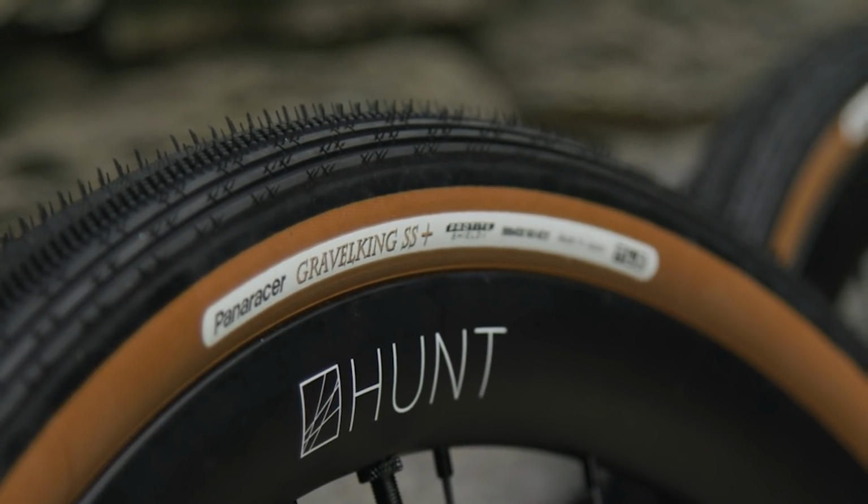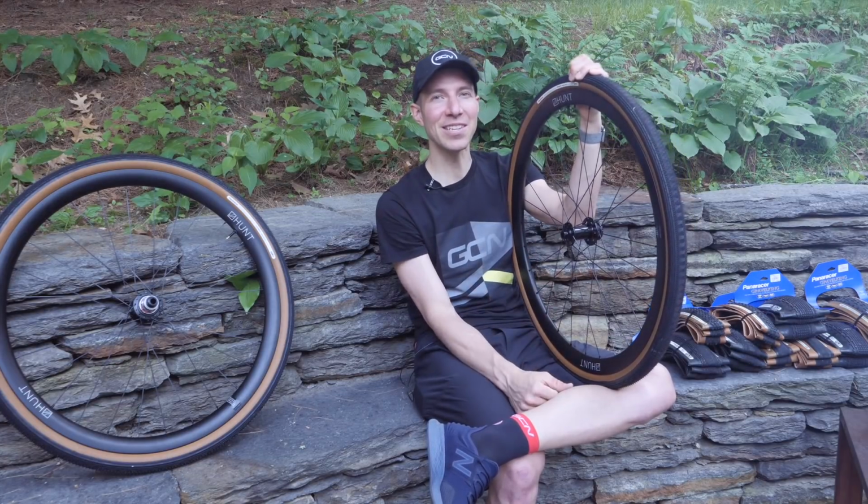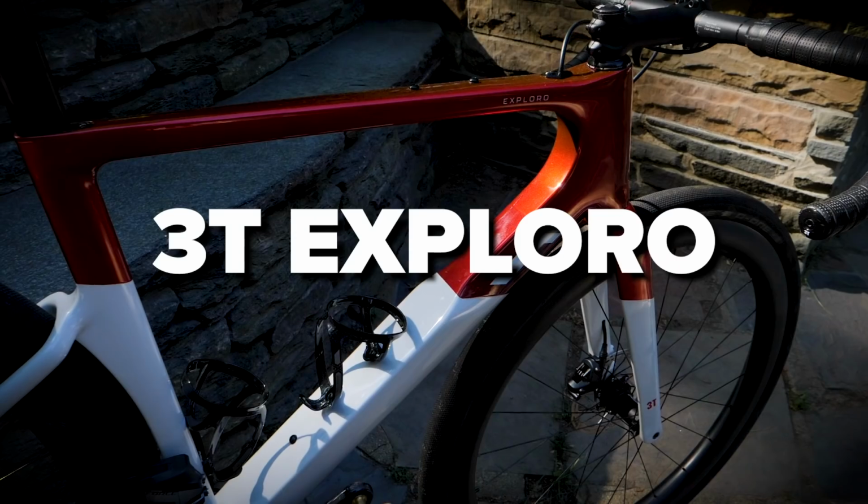They also said that this tire is going to be shipping very soon, so look for it on the shelves and in stores real soon.